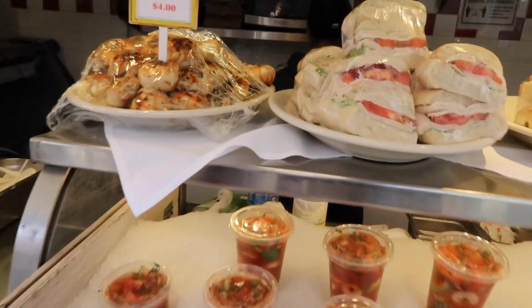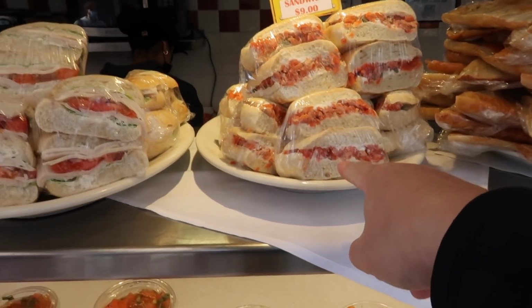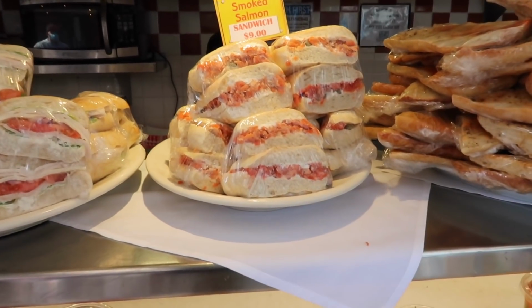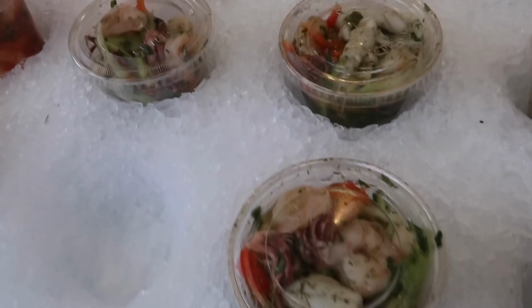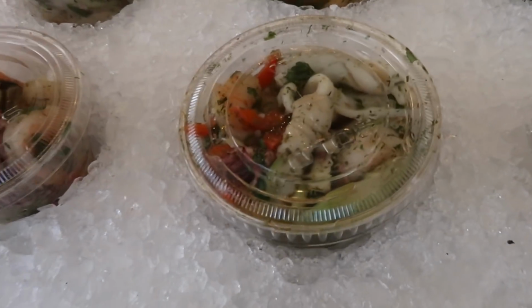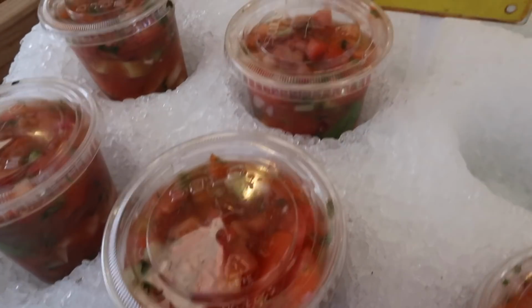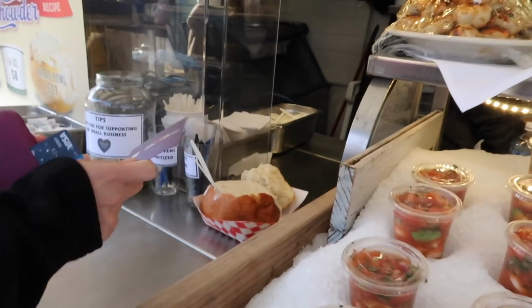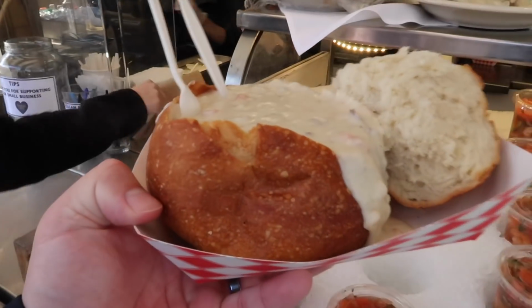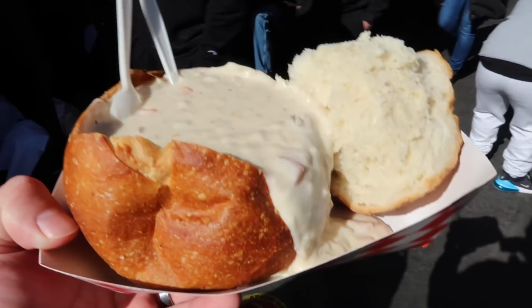Look, guys. So that's roasted garlic right there. These are salmon sandwiches. This is the bomb. That's my favorite. The smoked salmon? You want one? Yeah? Okay. And garlic bread. And they have these other seafoods. Can you get smoked salmon? I think this one's got like squid or octopus in it? And then shrimp cocktail. Yeah, just use that one. Look at that, guys. Doesn't this look good? Yeah.